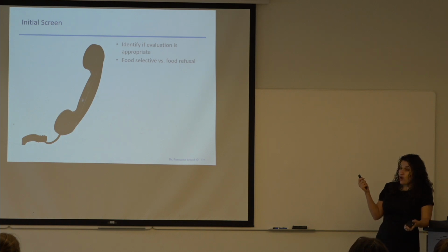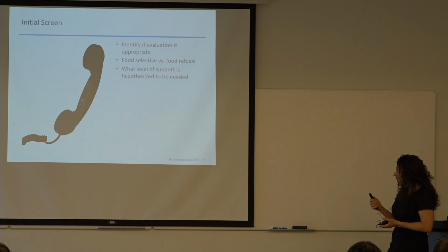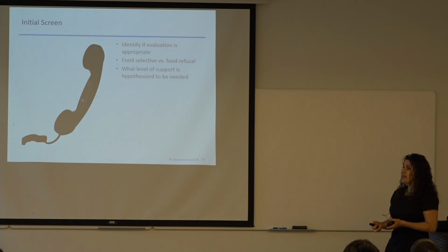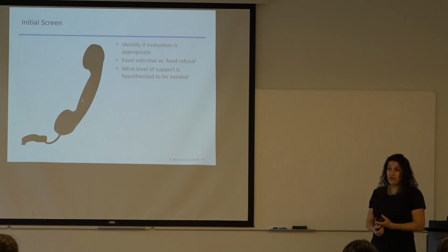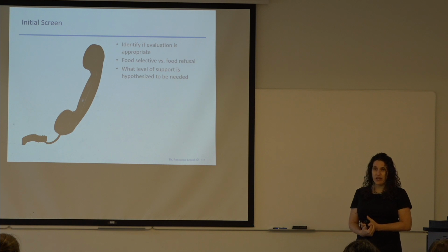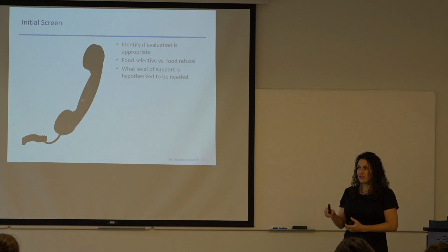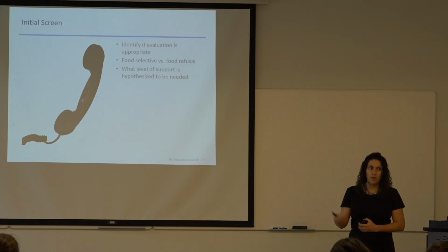So over the phone, it usually takes about 15 minutes, no more than that, I try to get a sense, is this a food refusal kind of kid? Is this a food selective kind of kid? What level of support is hypothesized to be needed, right? If it's a tube child, no one should be doing that independently outside of a team, right? So for the food selective kind of kids, sure, if you're an independent clinician, go ahead and do that. But generally with some tube weaning, we're talking about that's more of like a clinic-based or hospital-based type of service to be done. So again, this is a more intense child.